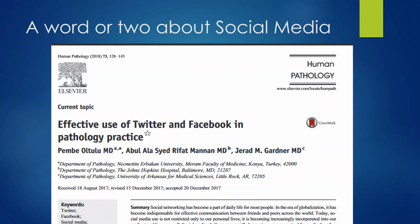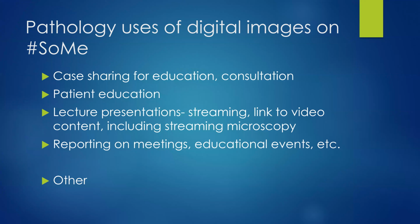These have been tools that have been available for a considerable length of time and have been discovered, I would say, dramatically over the past decade by the pathology community, perhaps spearheaded by our colleague Jared Gardner and many others who have promoted their use and flooded these platforms with highly useful tools. I think there's a tremendous value in case sharing via social media.